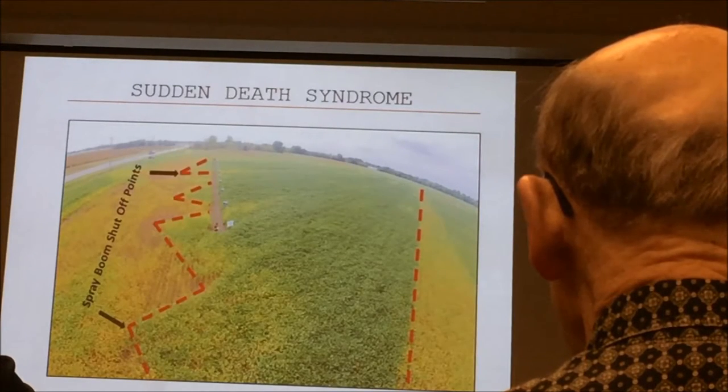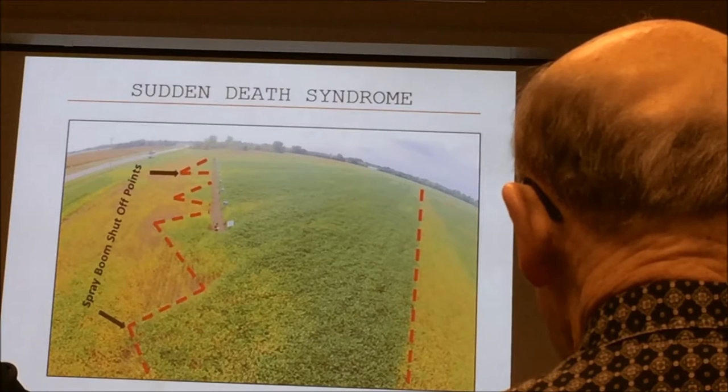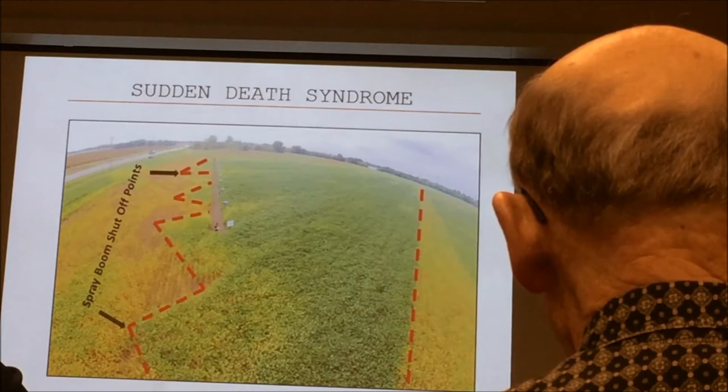And then this is a sudden death syndrome picture. This was actually up by Minnesota, north of Osage, and you can see where they shut the booms off right to the line where they sprayed it. The only difference they used on this field was Yield Igniter, and they used it with their post herbicide, and it was a 10 bushel advantage.